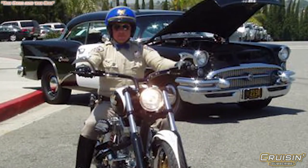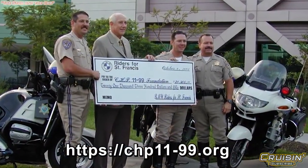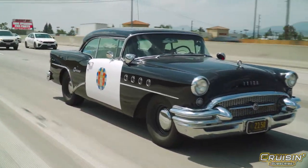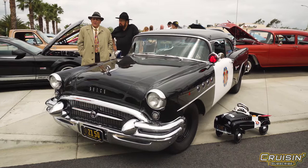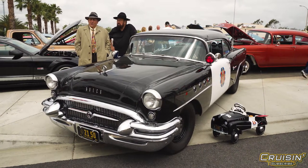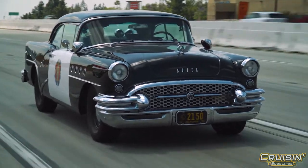In fact, I'm a life member of the California Highway Patrol 1199 Foundation. 1199 is the call they use when they need help. And the 1199 Foundation is there to support the CHP. And this has become a fixture at many of their events. It's also been at the Academy at least a half a dozen or more times for their retirees days. And it's often used for supporting fallen officers. Unfortunately, but the car is well respected and treated like part of the CHP.